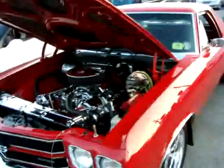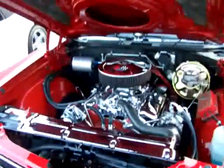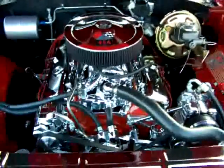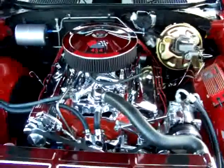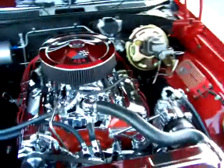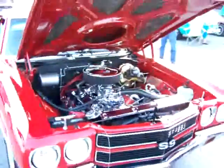Now, did you do the work to it, or did you have it done, or was it this way when you bought it? No, it was a basket case when I bought it. I bought it to match the 70 Chevelle LS6 that I've got, and did everything except the paint myself. No kidding. Where'd you do the work at? In my shop at home.